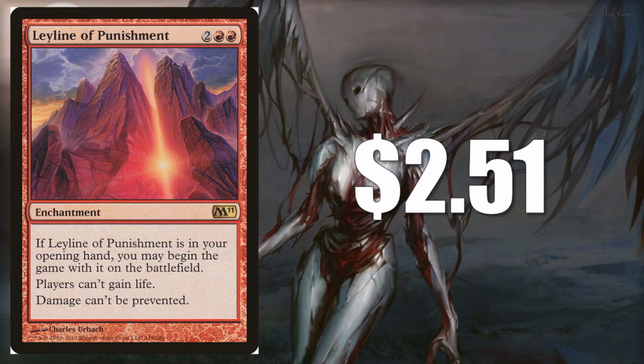Leyline of Punishment, $2.51. There was a time when the Modern life gain decks were more of a threat than they are today. If they were to make a comeback at some point, who knows, maybe you'd want this in your sideboard. But if you're a Commander player and you have a friend that likes that life gain strategy, this might be good to have in your collection.